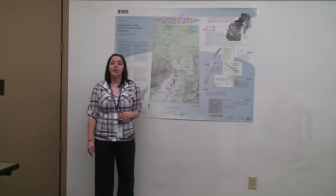Doesn't have to be anything fancy, and once you start, you're probably going to realize you have a lot of the items you need sitting around your house. But the benefit of putting those items in a kit is you're not going to have to go around looking for them in the middle of a disaster. They're going to be in a central location and all together. So let's get started.